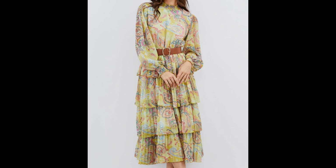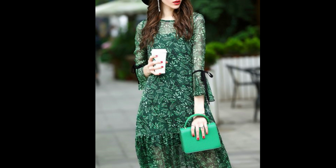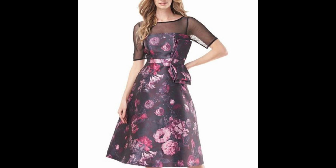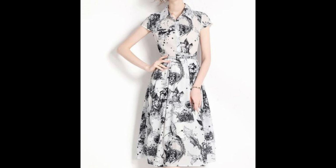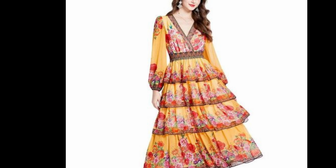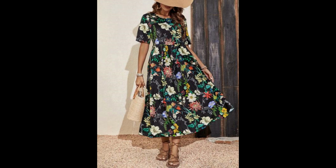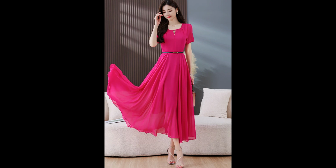So if you love to wear midi dresses, if you love to wear floral midi dresses, I hope you will enjoy this video and love these styles. You will find ruffle work styles, layered styles, hem style midi dresses, umbrella style midi dresses, A-line style midi dresses, amazing neck designs, amazing sleeve design ideas, half sleeve designs, full sleeve designs, sleeveless designs, belted style dresses, hem dresses, umbrella dresses, pleated dresses, skater style midi dresses. I love all these designs and I hope you will love these too, so must watch the video till the end. Very beautiful designs are coming up next in this video.